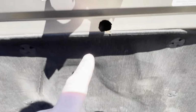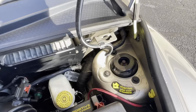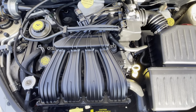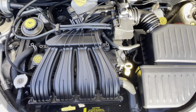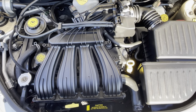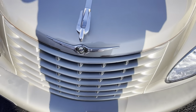There was a hole drilled here to affix the mermaid, so just so you're aware, not a big deal, but it is actually bolted through there. Small little rip in the hood pad insulator here, but not a big deal. Super clean and tidy under the hood here. Strut tower's in great shape. Just gonna hover here so you can listen to it for a moment. Runs so quiet you can't even hear it.